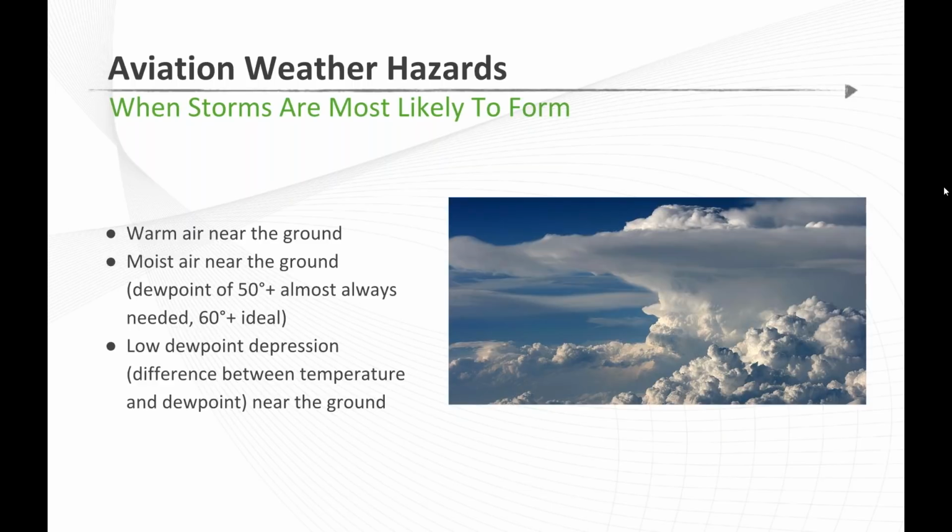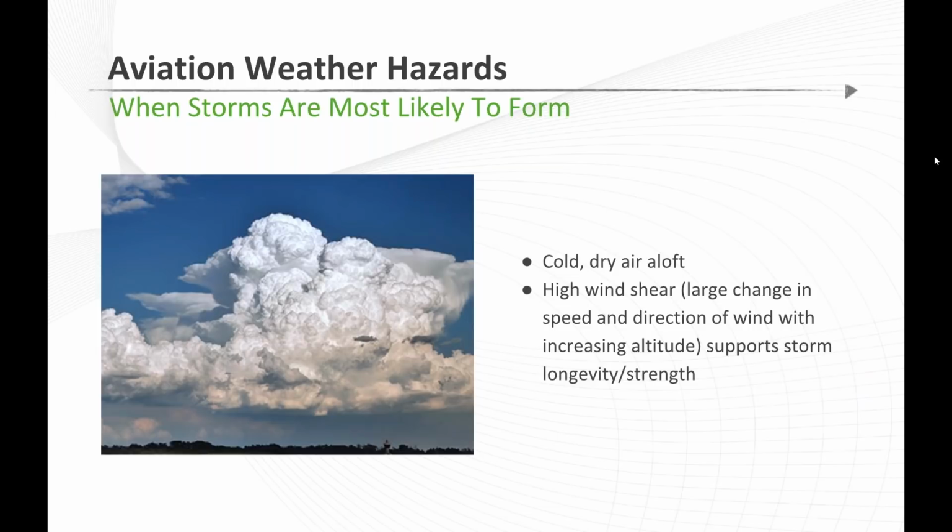You also, near the ground, want a low dew point depression. And that's what you can see in ForeFlight, that difference in the temperature and the dew point. If that number is low close to the ground, you've got saturated low levels, and if that air is able to escape into the upper part of the atmosphere, look out. Probably going to be some intense thunderstorms.